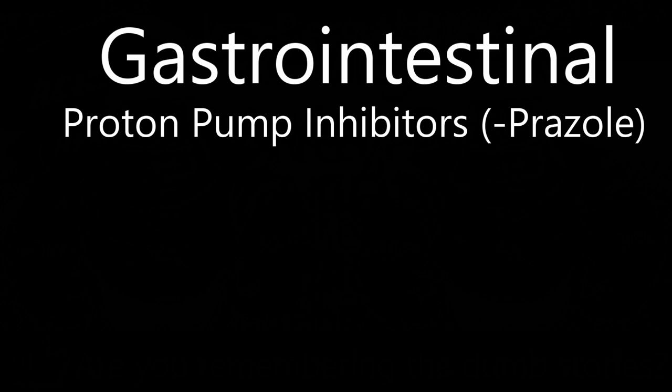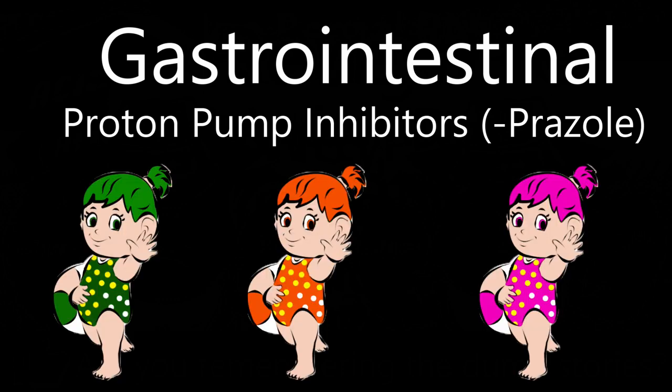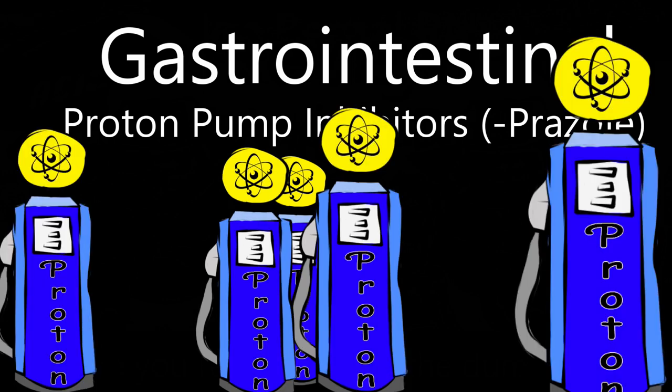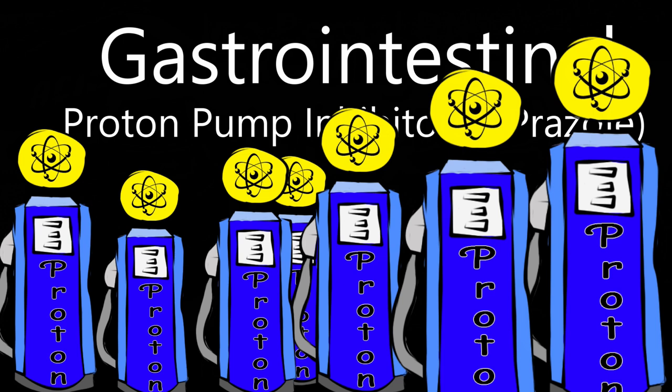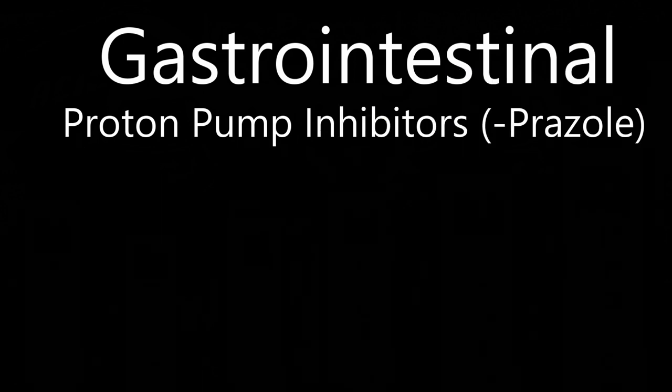Okay, so now the next little story is gonna be these cute little girls. They wanna go to the pool. They're actually at the pool. They wanna get in the water. However, if the proton pumps go into the water, so just imagine these big old pumps trying to go into the water. Well, if they go in, they're not gonna have any room for anybody to swim. So each of these girls are inhibiting these proton pumps from going into the pool.